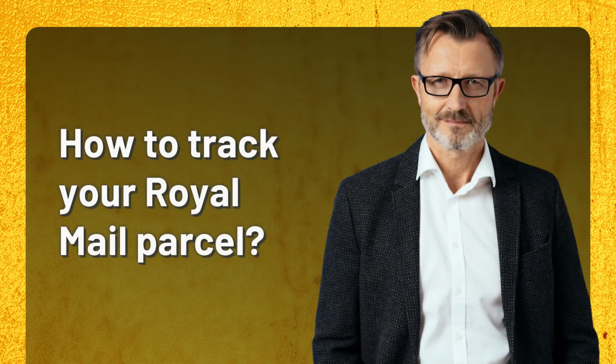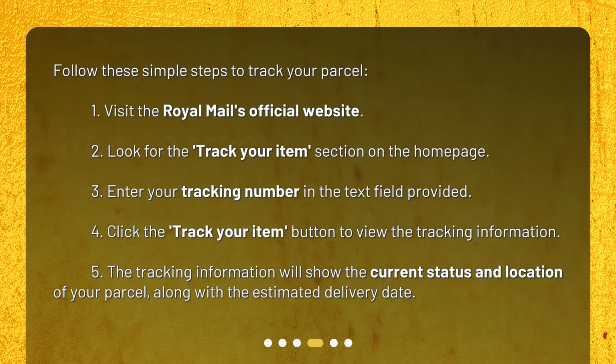How to track your Royal Mail parcel? Follow these simple steps to track your parcel. 1. Visit the Royal Mail's official website. 2. Look for the Track Your Item section on the homepage. 3. Enter your tracking number in the text field provided. 4. Click the Track Your Item button to view the tracking information. 5. The tracking information will show the current status and location of your parcel, along with the estimated delivery date.